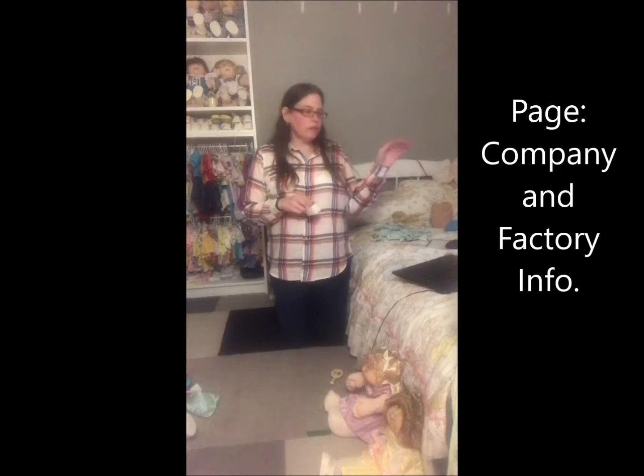There's a list of all the different factory codes in the pages on the right side of the blog. I think it's called Company and Factory Information. So you can go take a look at that, and it tells you what that factory produced. Did it produce kids, clothing, pets, specialty outfits, preemies, beanie butts, whatever. So on the kid's side tag will be the circle with the factory. On the clothing tag that I showed you earlier should be a little factory circle.